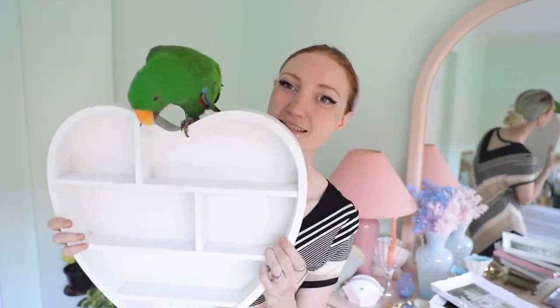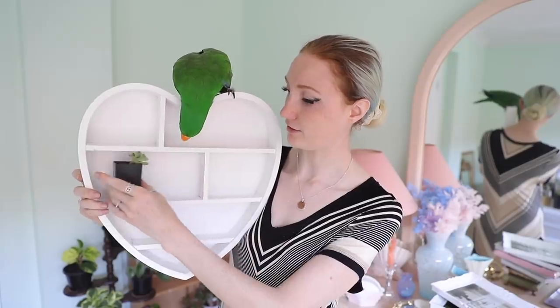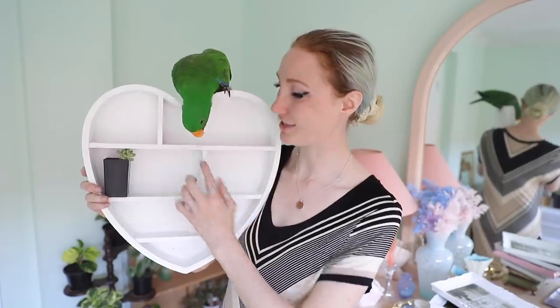Yes, see, it's a love heart because we love you guys. All right, so I don't know if it's going to fit. Oh, only just. Okay, I'm really going to have to play around with my little succulents and see which ones fit. But essentially, I wanted to turn this little love heart shelf into a succulent shelf.